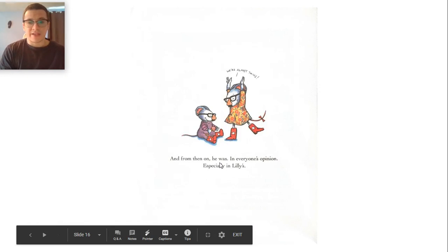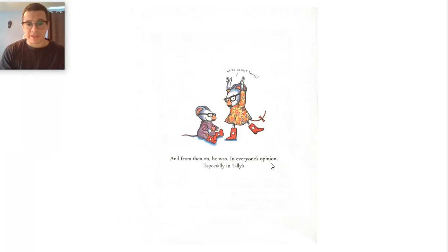And from then on, he was, in everyone's opinion, especially in Lily's. So Lily got them matching disguises, and she's saying, we're almost twins.